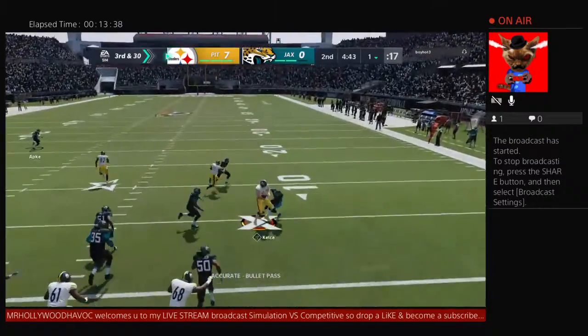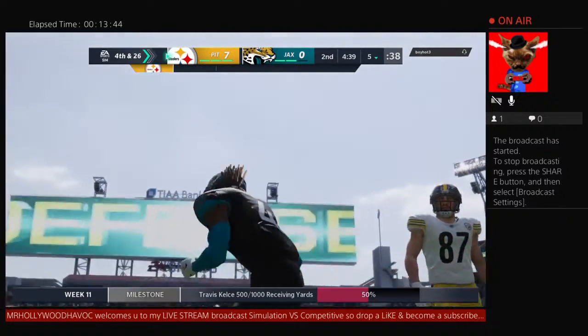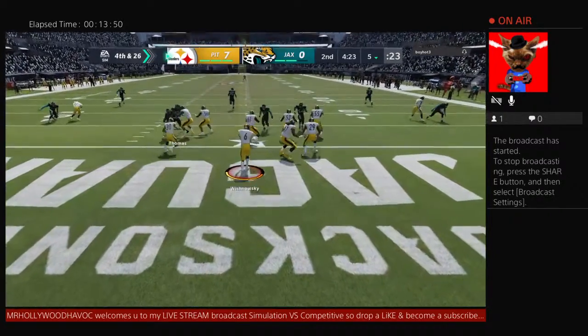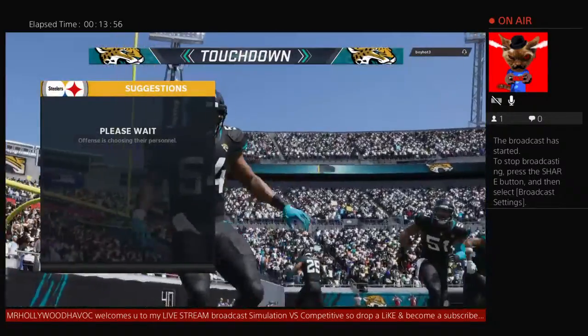On 3rd and long, it's Rodgers. Complete, the tight end, Kelsey. And able to get a little more breathing room out to the 5-yard line. Just a 5-yard pickup, and it leads to 4th down. The Steelers send out their punter. And rush comes, and they will score. It's a Jacksonville touchdown.